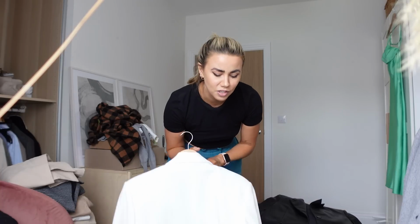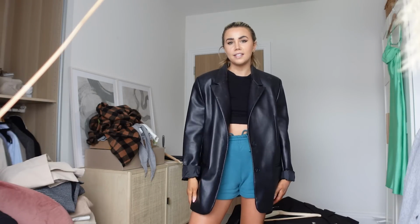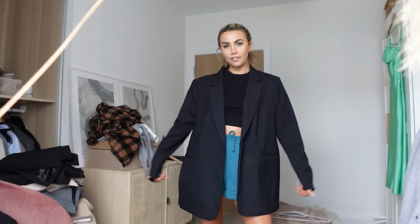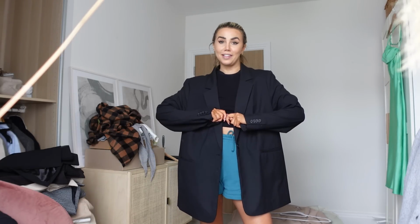Now I'm doing this, I'm actually thinking it could be quite cool to do a blazer collection video and just go through all of the blazers that I'm keeping, where I love shopping for them, etc. 100% staying, let's be honest. My favourite oversized H&M number that I wear to death. This is like my Frankie Shop dupe and I just love it. Another all-time fave, definitely staying.